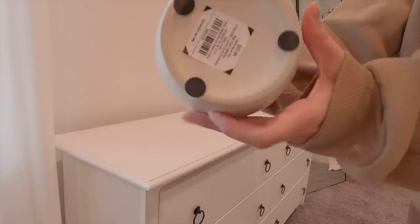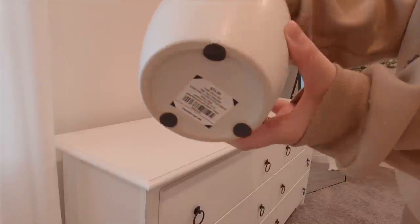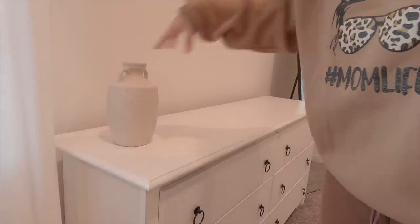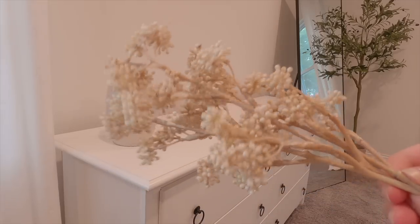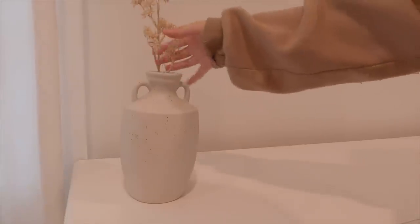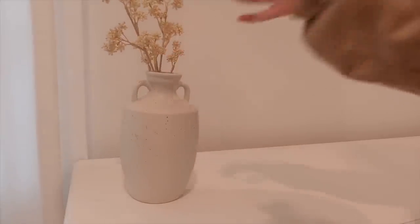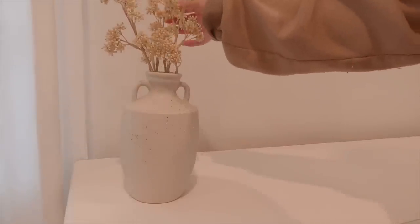This vase I got from Hobby Lobby. I got it half off because all their table decor was half off, and I was able to get a little more percentage down because it was a bit damaged and there wasn't another one. And then these berry branches I got from Target. I actually think they're part of the fall collection, which I'm so excited for. I cannot wait to decorate for fall, but I did want something that wasn't greenery in here just to give it a little bit more of a contrast.